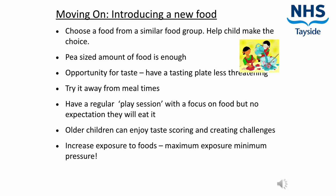in a positive, no-stress way, and regular play sessions without expectations to eat can be far more enjoyable for everyone. Older children may enjoy food-related challenges, such as taste scoring or creating collages of pictures of the preferred foods and foods they may try. The idea ultimately is to increase the exposure to foods: maximum exposure, minimum pressure.